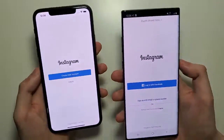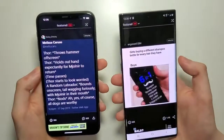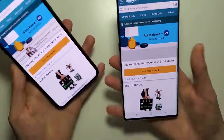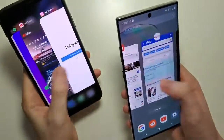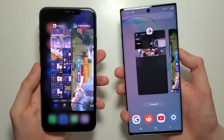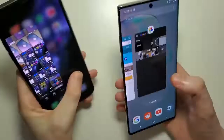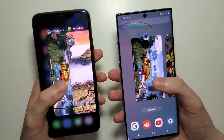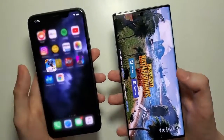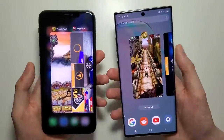Instagram. iFunny. Amazon. Excellent. Yeah, no restarts. We still have to go to the gaming section. But so far, no restarts and extremely quick response time. PUBG. Oops, messed that one up. But it doesn't matter. It's obviously extremely quick for both. Temple Run.